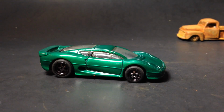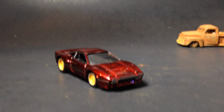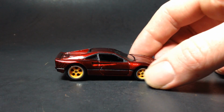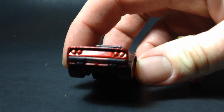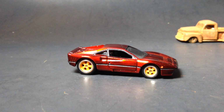Translucent paint job. And made a couple Ferraris. This one looks really nice. So detailed it out. Pretty good, if you can see that. Let's see if I can brighten it up just a little bit.